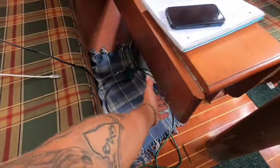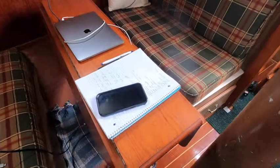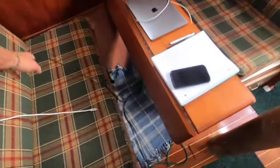Now we push forward. We're going here to my fold-out table. This goes up. Does it on both sides, so we got a full-size table here. Let's go over some of the bad while we're over here. There was a leak through one of these windows. We got some floor rot. I ripped out the rotten floor. Now we just got it covered up until I can get to fixing it.